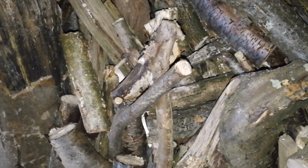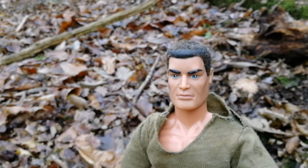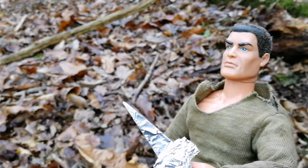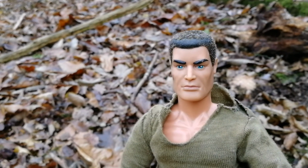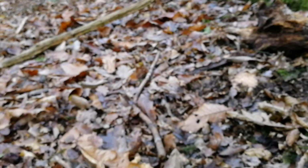Now it's time to go out and hunt. The best time to hunt is just before dark. That's when the animals come out. Got my knife, I'm ready. I won't show it on camera. Don't want to upset anyone. Let's go.